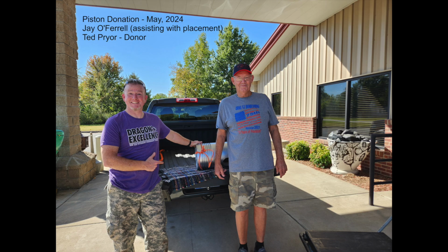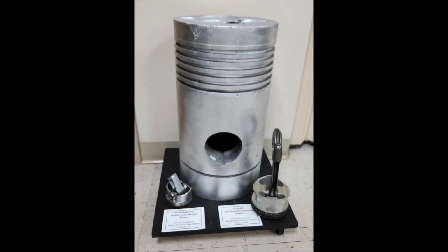There's the piston again, and there's J.O. Farrell had volunteered all the time. Yeah, because that piston is heavy. I knew I wasn't gonna try to lift it myself. There it is. We have it here.